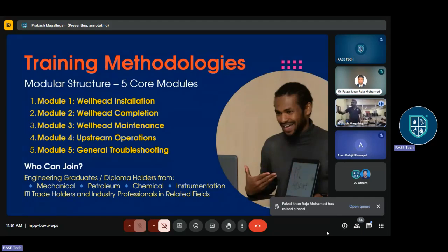Then the upstream operation, the entire upstream operation, we are going to learn. Because in the upstream operation, we are on the journey from wellhead to group gathering station. So each stage, including automation and electrical interfaces and everything. And module general troubleshooting: for any troubleshooting issues at each stage, we have a special team to give you the troubleshooting methods and tips.